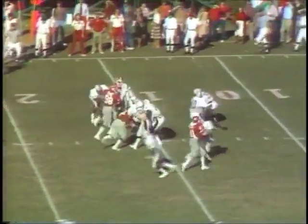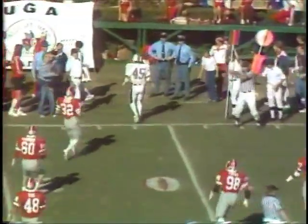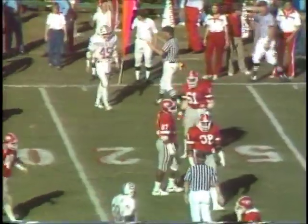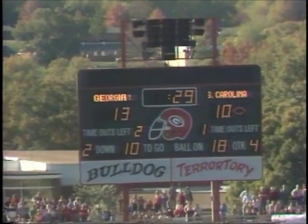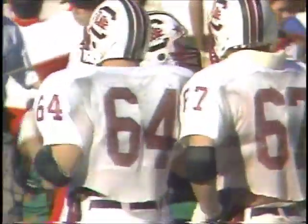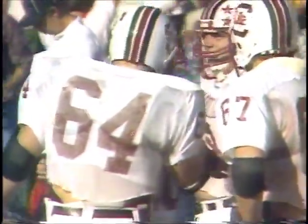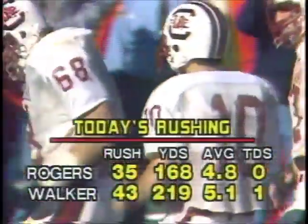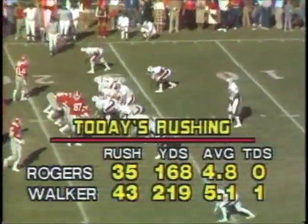From the 17, Harper throws to the sidelines and throws incomplete. And that used up more time. Now to 29 seconds to play. Harper has completed two passes in 11 attempts for 25 yards today. That's certainly been the difference in this ball game. Ballou had a tremendous passing statistic, both in completions as well as yardage. There's the two stars.